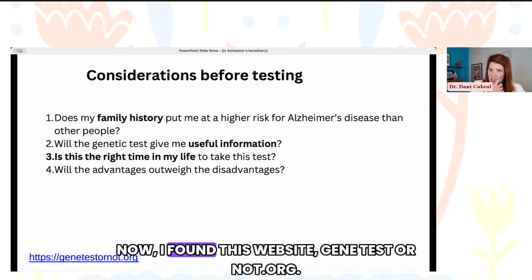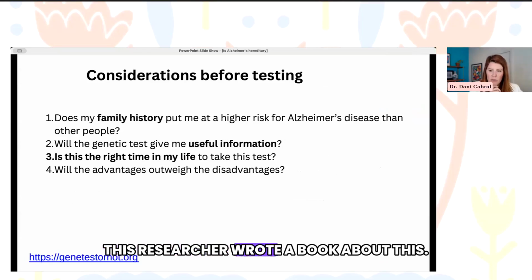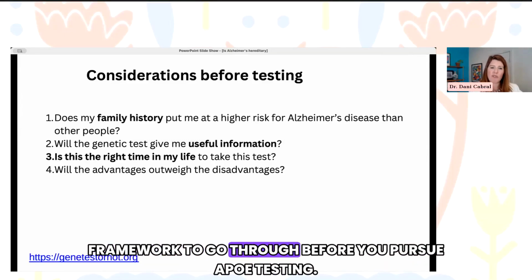Now, I found this website, genetestornot.org. And so it was developed specifically about getting tested for ApoE. This researcher wrote a book about this, and I haven't read the book, but I found these questions really clear and nice as a framework to go through before you pursue ApoE testing.